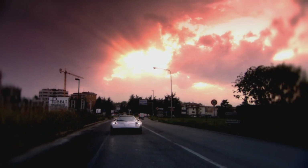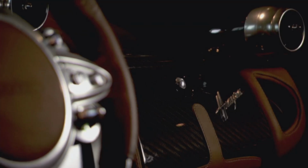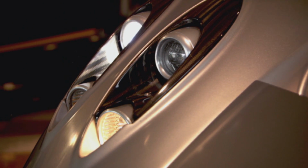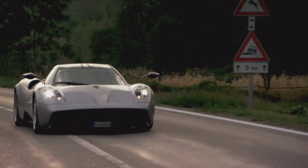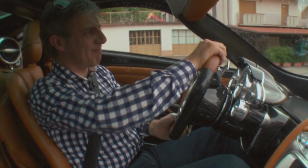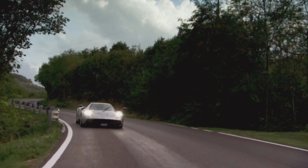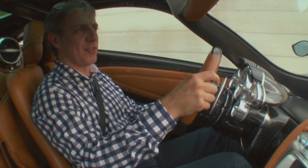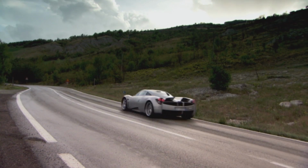One of the biggest things that strikes you, quite literally, is the Huayra's gearbox. Its single clutch system is over 70 kilograms lighter than the more fashionable double clutch systems, but it's not exactly smooth. There's a big thump when it goes into gear, almost like a brutality. Interestingly enough, Pagani's customers wanted to keep that, otherwise he would have engineered it out.